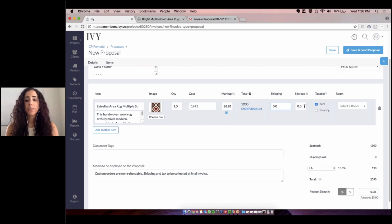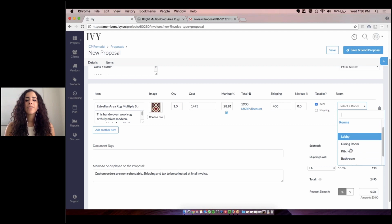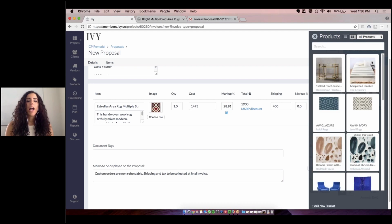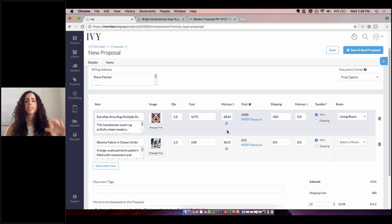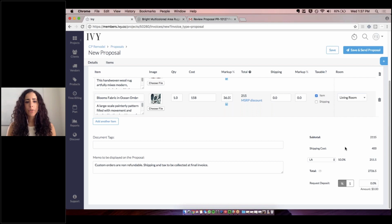You have your shipping cost and your markup. If you do have a shipping cost, you can add it right over here. Some people like to collect that later. It's totally up to you. And you can also assign this directly to a room. And what's great here is you can pull items directly from your product library, and you can also add services. So if you're charging for labor, installation services, go ahead and add them here, because the goal is that we want our client to understand what the cost of any given room or any given service is going to be. So I'll just stick with these two items, and I'm going to save this.